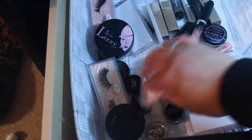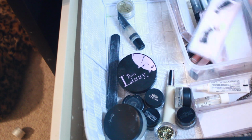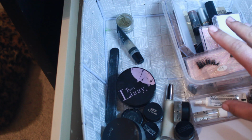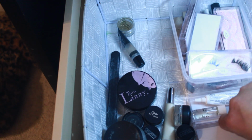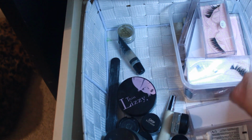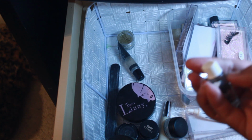Like, I've got all my lashes that I ordered from a vendor, because for those who don't know, I'm wanting to start up my own company, my own business. So yeah, I've been testing out some lashes for that. I've got more lashes here, more lashes, lash packaging. I've got lash glues over here by Ardell.